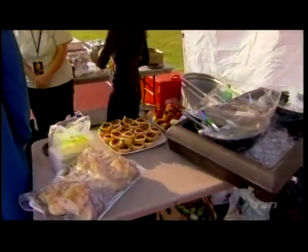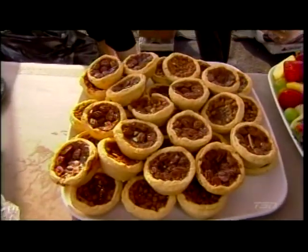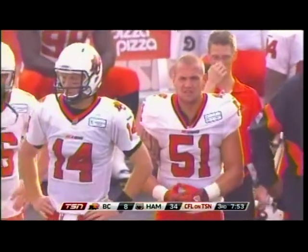You getting hungry there, 40? You're not a dessert guy, though. I know that. But I'll tell you what, those look good. Yeah, there's a little fruit there. You're looking for meat. You're looking for meat. Find some meat for Dwayne.